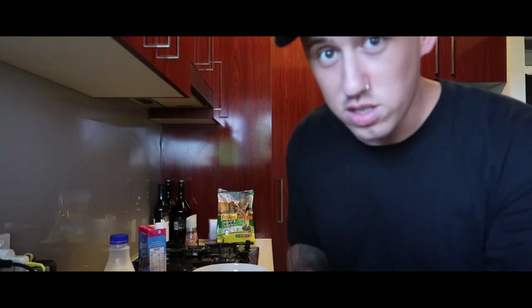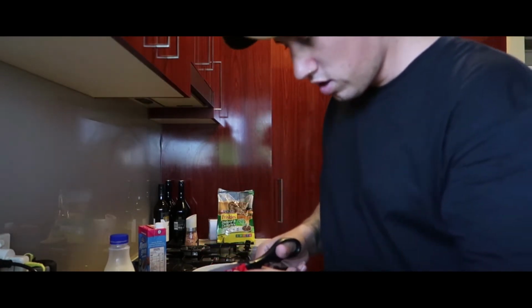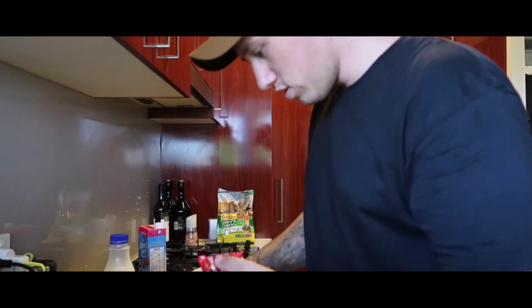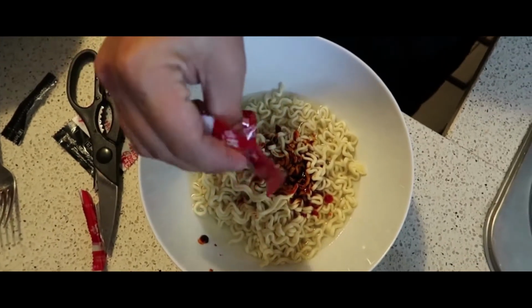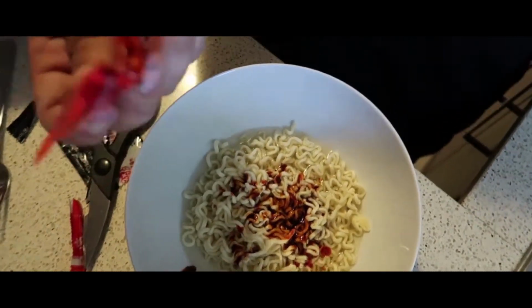Okay, so we've got the noodles cooked. Now it's time to pour in the chili sauce, which will go right here. Yo, it's actually black. No, it's not that bad. Just lick it? Try that. It's orange. It's not crazy bad. It tastes good, but just like that little bit there. Where's it? No? Where?